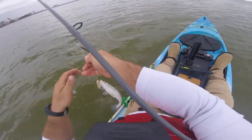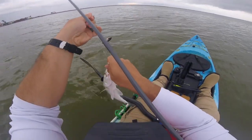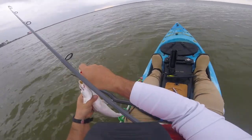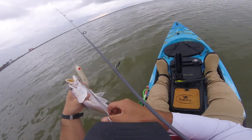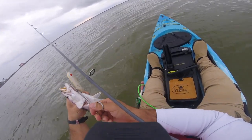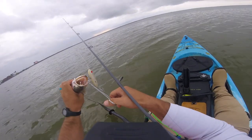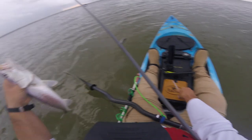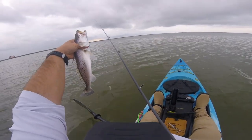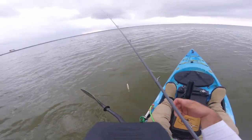There we go. Come on. Finally got us a fish in the boat that's a keeper. Got us a fish in the boat that's a keeper, y'all. Took a little while. I'm sure I got plenty of wind noise now, too. I'm sure Joey's gonna complain about that. Hey, you got too much wind noise. Hey, keeper trout, about 16 inches. Sweet.